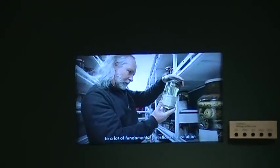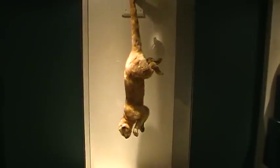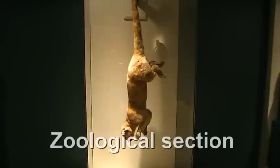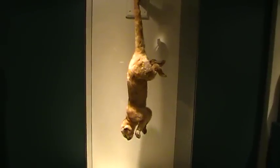Fundamental questions in evolution that people have been asking for more than 150 years. Now we are in the zoological section of the museum. These are some creatures hanging. It's a squirrel-like thing, maybe some kind of squirrel, I don't know. Very big.